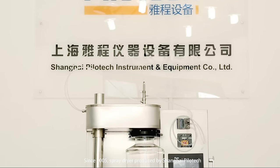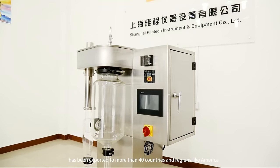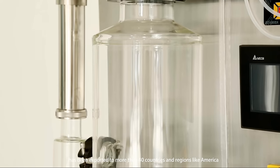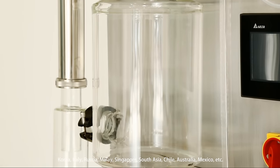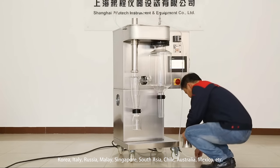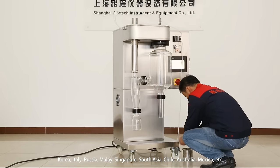Since 2005, spray dryers produced by Shanghai Pilotech have been exported to more than 40 countries in regions like America, Korea, Italy, Russia, Malaysia, Singapore, South Asia, Chile, Australia, Mexico, etc.